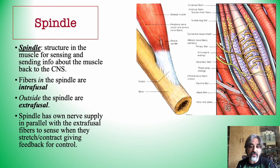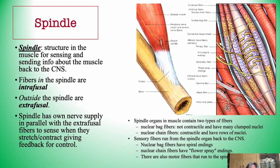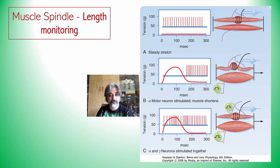The intrafusal efferents are motor neurons, not the alpha motor neurons you see going to skeletal muscle. These are gamma motor neurons. They're stimulating these nuclear bag fibers and chain fibers, and these actually will contract. I'm going to tell you how this works now. The spindle is constantly sending signals up to the central nervous system, as seen in this top picture. It's going deet, deet, deet, deet.